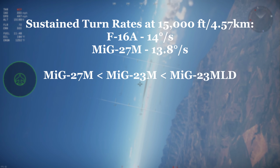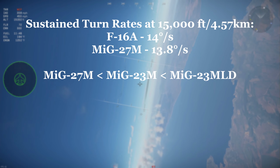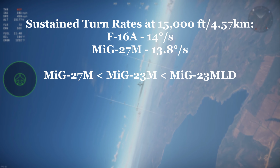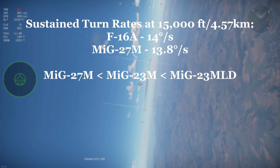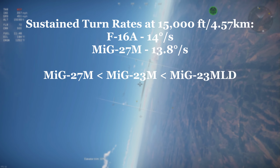The F-16 was designed to be a dogfighter, while the MiG-27 was a strike fighter adaptation of the MiG-23. Therefore, we can expect even better results from the MiG-23M and MLD, which unfortunately I cannot test right now. Still, this shows just how insanely good the sustained turn rate on the MiG-23 and 27 are, and hopefully this will provide some insight into how to fly them, or how to fly against them in dogfights.